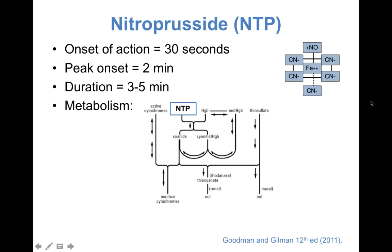One of the unique properties of nitroprusside is its metabolism. So if you look at the molecule on the right here, you can see that you've got the nitric oxide component, which causes the pharmacological effects that we want of vasodilation, but it also includes 5 cyanide ions that are toxic. So when you look at the metabolism of nipride in the body, it reacts with hemoglobin, and this forms methemoglobin, but it also liberates those 5 cyanide ions. The cyanide then reacts with the methemoglobin to form an inert compound that's safe.